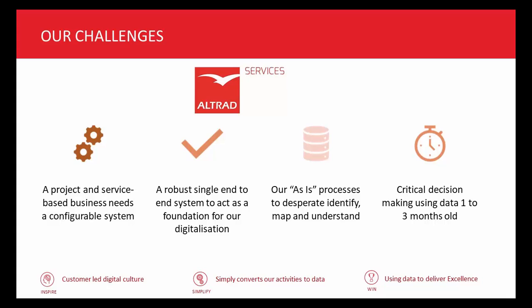We were pretty much using data that was between 1 and 3 months old for our critical decisions. And so we started from a relatively low level, and that made realising the benefits somewhat easier, but it also came with greater aspirations. Our digital vision talks about having a customer-led digital culture, simplifying all of our activities down to data and using that data to deliver excellence. Well, the ERP was the foundation layer, and we didn't have any of that at the start. Luckily enough, by the time we got to the end of deploying ERP across 7 legal entities, people understood what we were trying to achieve and got on board with it, helping us to accelerate it even further.